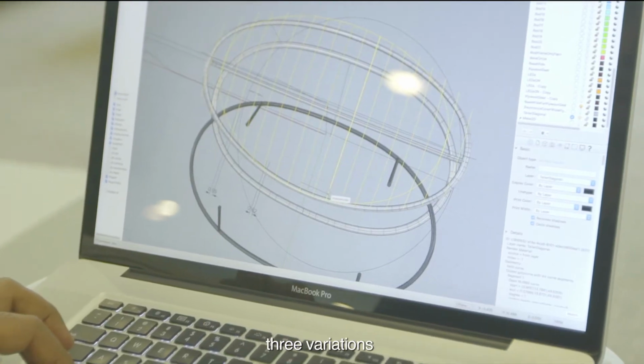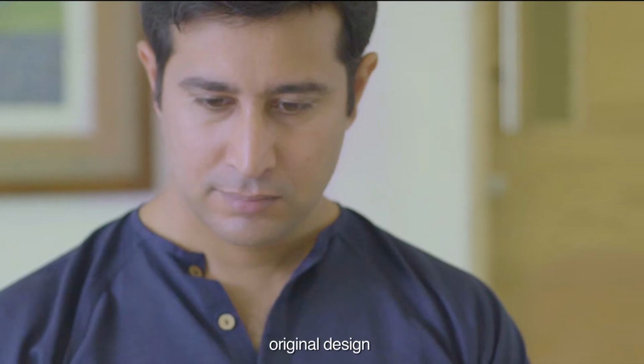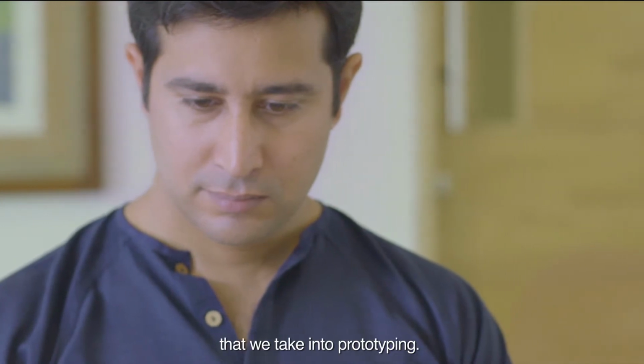I'm meeting Kopal at the Proto Shop today. We're going to be discussing 3 variations I had made of my original design, and we'll select one that we take into prototyping.